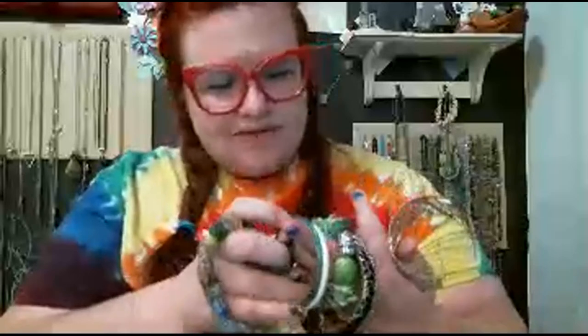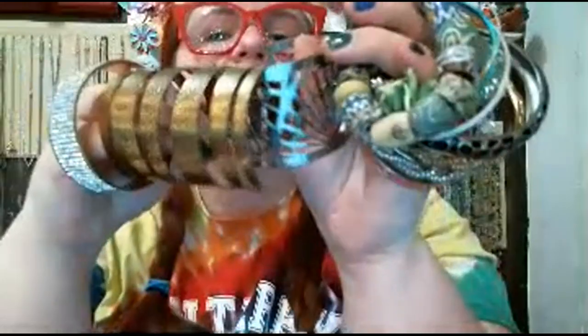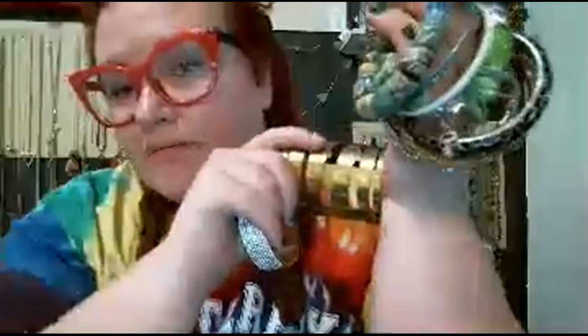We have 1, 2, 3, 4, 5, 6, 7, 8, 9, 10, 11, 12. Twelve bangles, bracelets, cuffs, clampers, beaded things. We'll do these as a buy it now for $5 each. The magic word is bracelet.